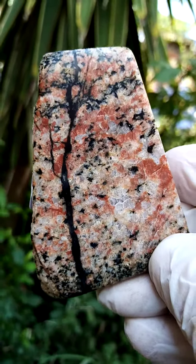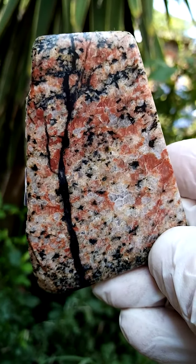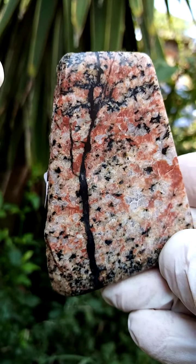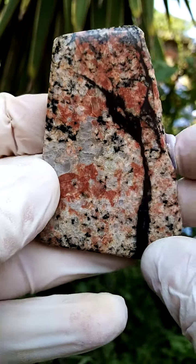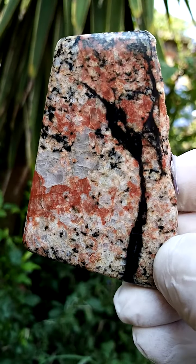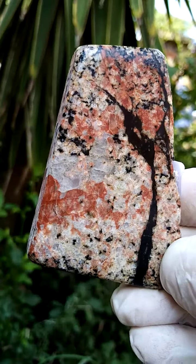What I find interesting about this particular piece, it's like a tree. I think of the Game of Thrones, the tree, that big tree. Well, this is a long, thin tree, but there are the branches on top. Then when we turn it over, we've got another view of this tree. This one, well, maybe just the stalk is left on this one. All the way from the Vredefort Dome in South Africa.